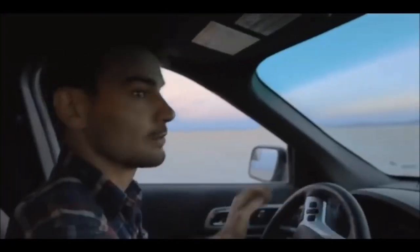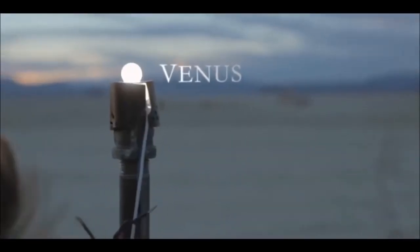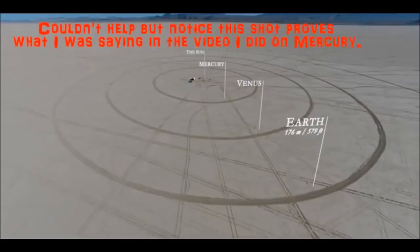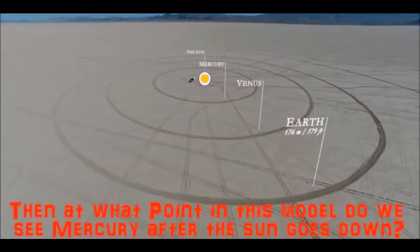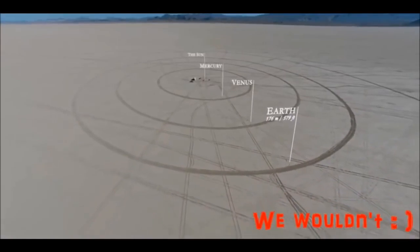So we are driving right now to Mercury. We've arrived. Venus is the same size as Earth. I have the world in my pocket somewhere. And Earth. Robots rolling around on that one.